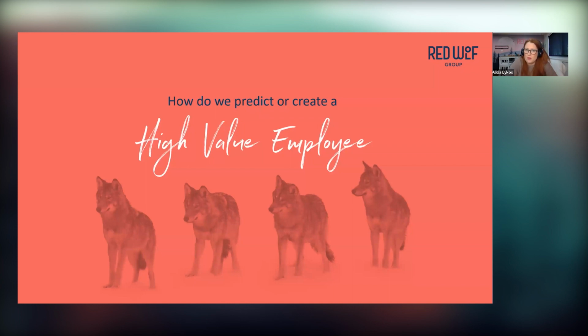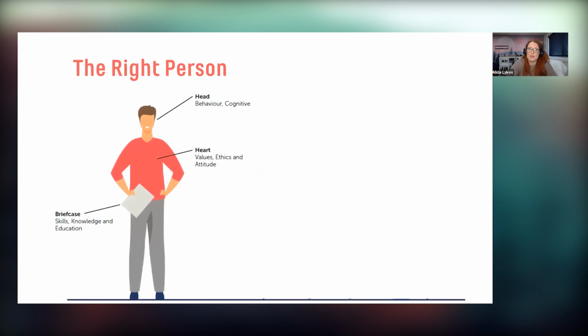But then we probably want to think about, well, how do we predict or create a high value employee? Think high performing, and I always say high performing, but for you, it's that high value. You know, these people that we saw earlier, those highly engaged people. There is a little bit of science behind it, and I'll try and walk you through that. We look at this model where we think about the right person. If you look at a single person, we use a framework called the head, the heart, and the briefcase.